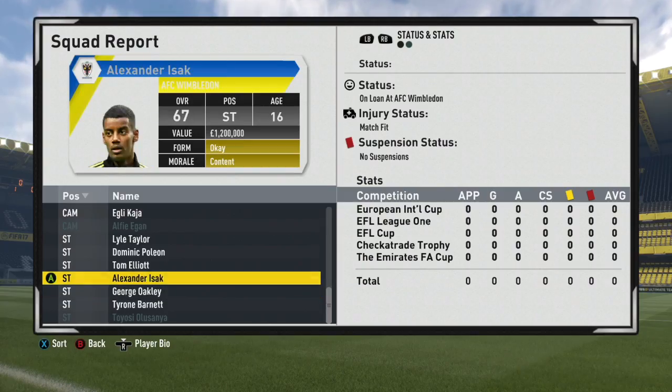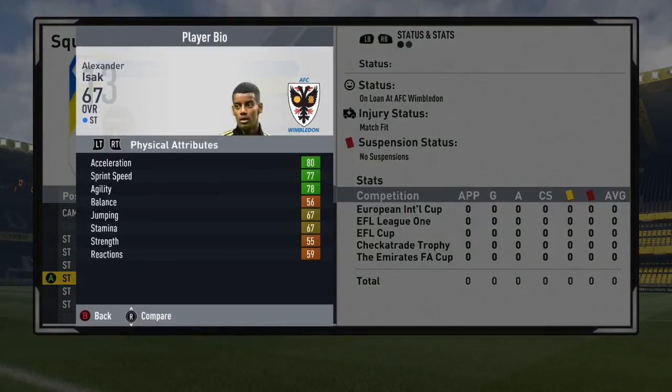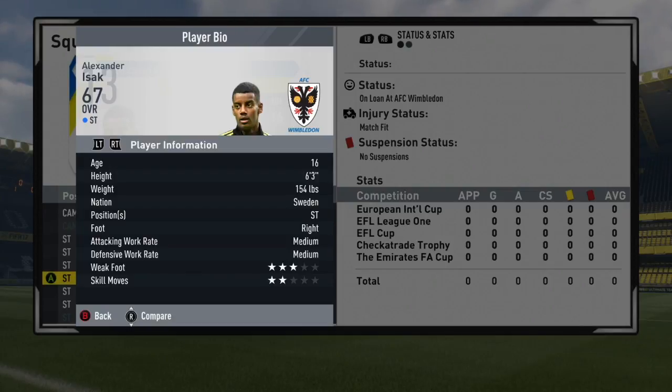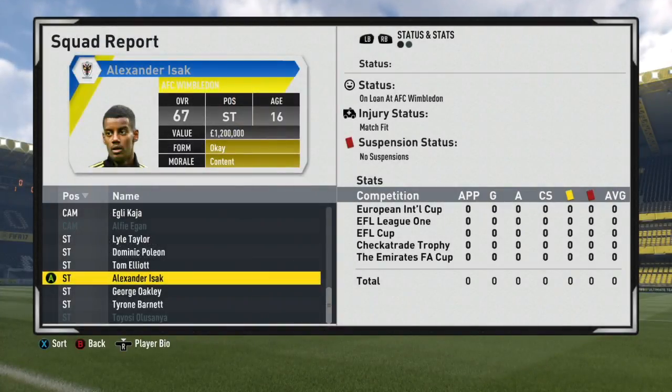So this is Alexander Isaac, and these are his stats. He's got great acceleration, sprinting, and agility. Good mental attributes, decent. As for skill attributes, they're in and around his overall, so that means they're good. And he has a 3-star weak foot, 2-star skills, which isn't the best. Medium work rates. But what I'm really happy about is he's 6'3", so he's going to be a monster in the box. I'm very happy with that deal. Very, very happy with it.